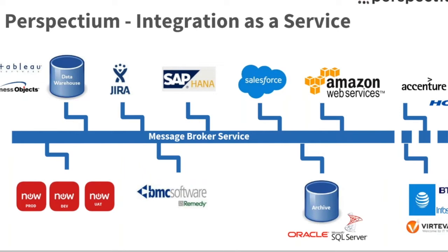Thank you, Andres. And yes, that was a fantastic demonstration. One question that did come in while you were doing that was to do with the SIAM integrations. And the question was, how does SIAM work if the other party is using ServiceNow but they don't have Perspectium? Do both parties need to have Perspectium in order for those SIAM integrations to work?